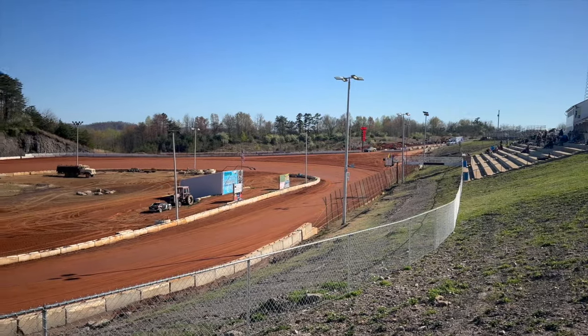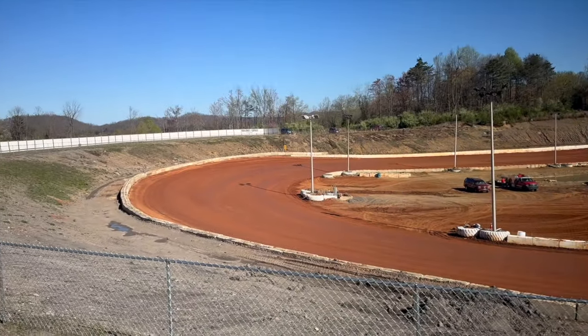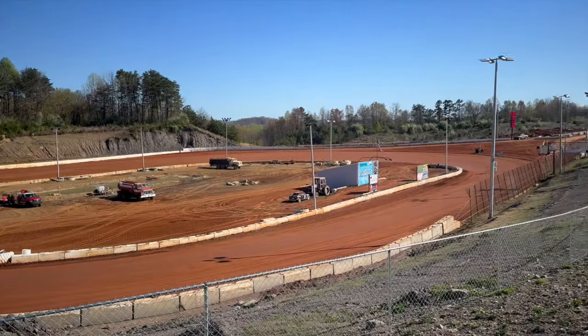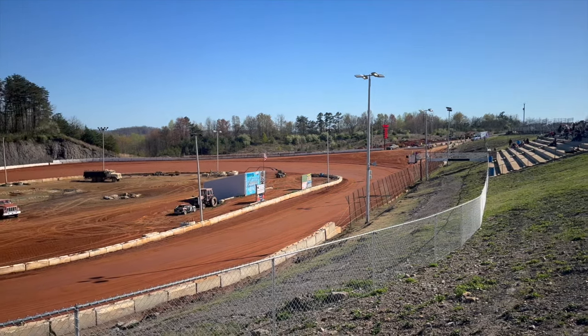Here we are, guys, Thunder Mountain Speedway outside Corbin, Kentucky. Another one of the tracks within about an hour, hour and a half of where we live. This is our first time here for the season opener. As we said in the intro, hope you guys enjoy.